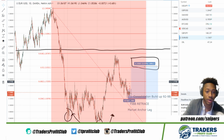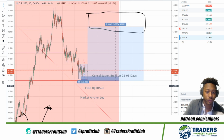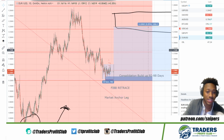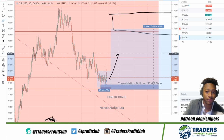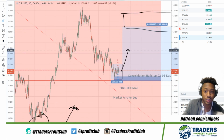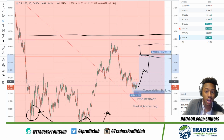So as you can see, the market is now testing that 23.6 Fibonacci retracement, where we've been in that consolidation for about 92 to 98 days. Okay, so what I like to see is that since we had this consolidation to the downside, I want to see price eventually have a nice bullish breakout to the upside, testing this next Fibonacci level, which is the 38.2. And then once we see that level, I want to see a consolidation and obviously have that support to try to retest these highs at 61.8, causing this M formation structure where price will come back, right?